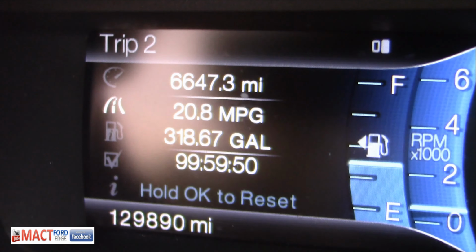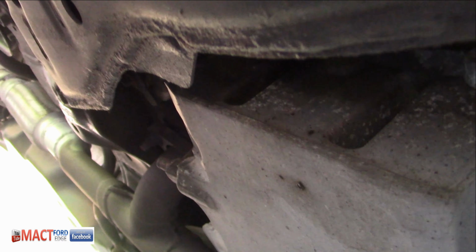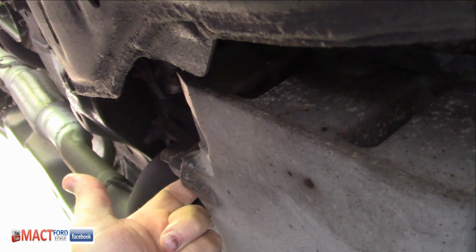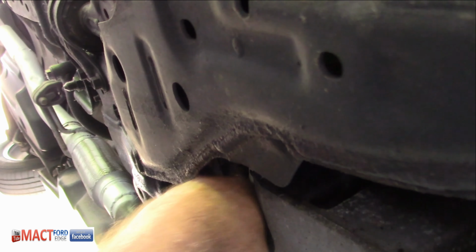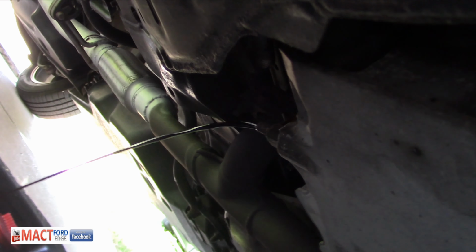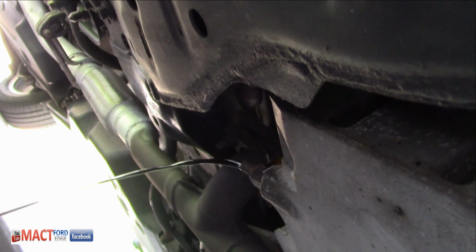But we're going to go ahead and change it right now, shut the engine off, and start draining. Most of you know I really don't like using tools to change the oil, and quite frankly, this old Fumoto valve's been going for about 5 years now. So we keep going with it. There we go. Oil's draining. I'll let it run for a minute or so.